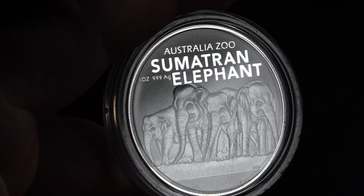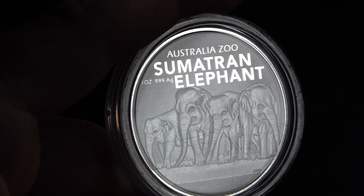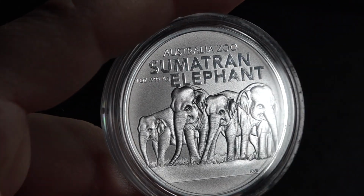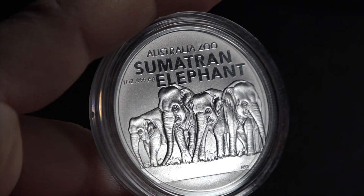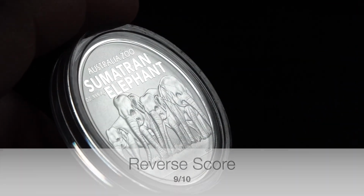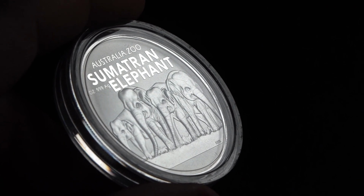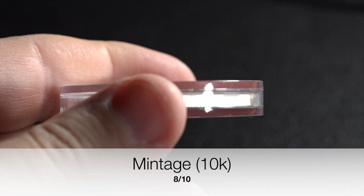That little touch brings depth into the field and should be worth a gift basket to the designer, who was also courteous enough to provide even more perspective by having a faint tree line to break up the foreground from the background. This is a fantastic side and scores a 9. Now we get to mintage. This coin has a very low mintage at 10,000, which is fantastic and is something to consider every year when a new coin is released from this series. Mintage, therefore, scores an 8.